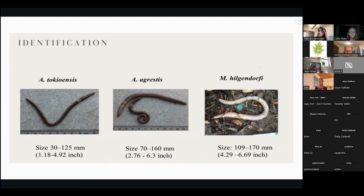Agrestis is the medium size, and Hilgendorfi is the biggest one. In this picture, you can see it seems a little lighter, but it's not. It's just a bad picture that I took. It's underneath. It's the ventral part of the worms. So the top is usually a little more brownish, like sunburn, compared to the belly side of it.